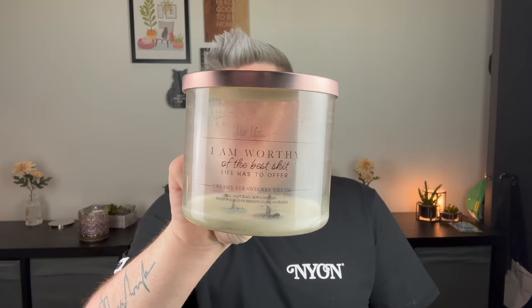And then last but not least for candles, but I finished from Matt Mathews. I am worthy of the best shit life has to offer, which is in Creamy Strawberry Dream. And this I actually was burning alongside the Easter Brunch candle from Kringle quite a few times to give it like a strawberry jam croissant.